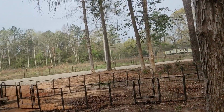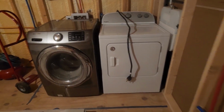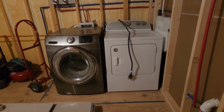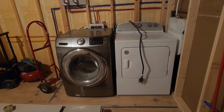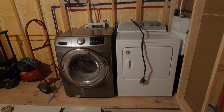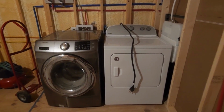And we are back to the front. We managed to get the washer and dryer in today. I'll be able to use them tomorrow after that drain pipe sets up real good. That glue sets or dries or whatever it is. I'll be able to do laundry. One more step towards functional.